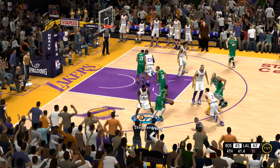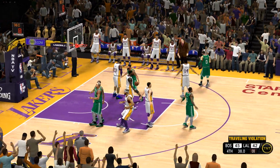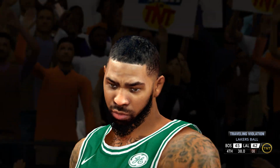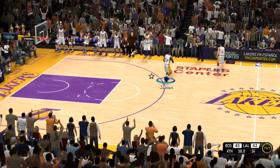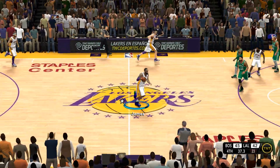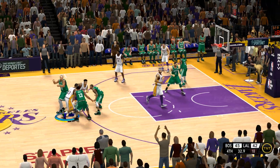Dishes to Irving. Inside. And that's going to be too many steps. Gets the whistle on the travel. Oh, no, you hate to see that. Those are just the kind of errors that can cost you in a game like this. Guys, this possession could decide their fate. So that means they've got to be very careful with the basketball right now.